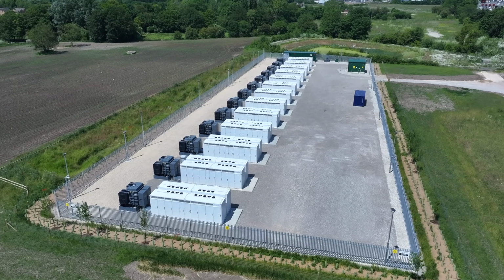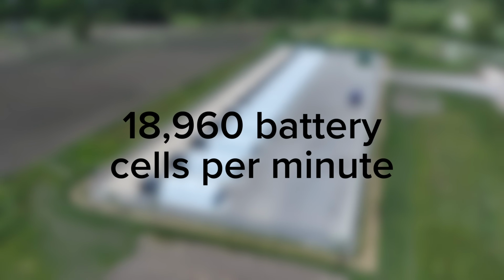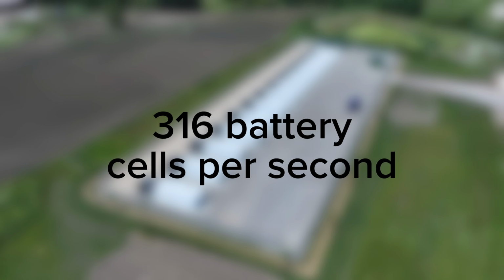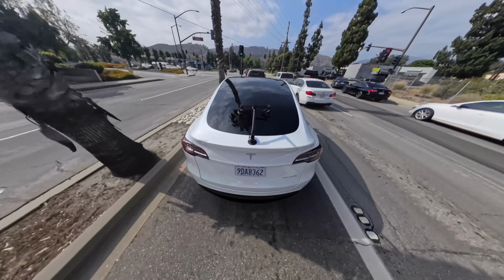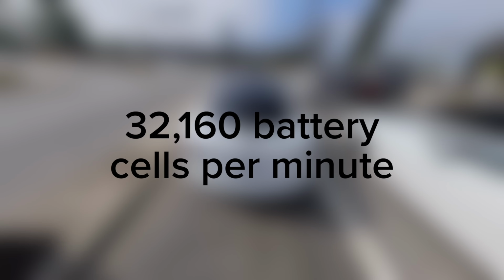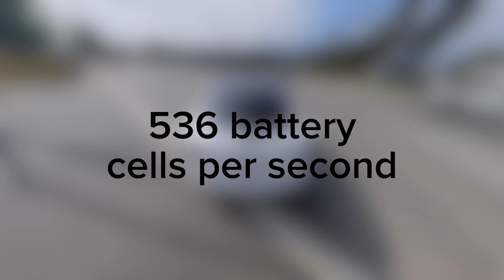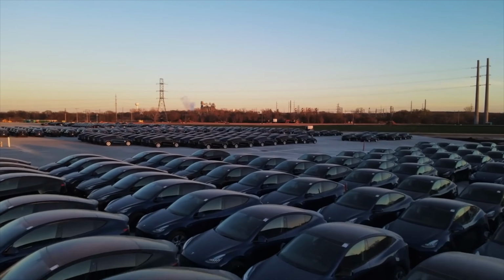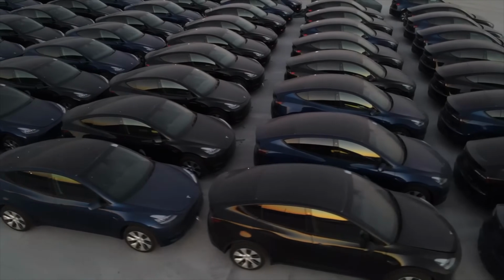Breaking that down into a time interval, that would mean production of about 18,960 battery cells per minute, or 316 per second. 316 battery cells, just like that. So adding that to vehicles, Tesla and their suppliers in 2024 likely made 32,160 battery cells each minute, or 536 cells per second. That pace of production is pretty incredible to consider. But of course, it's enabled by multiple companies with multiple factories and multiple production lines around the world.